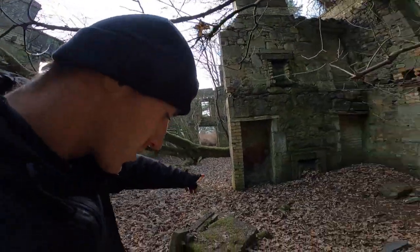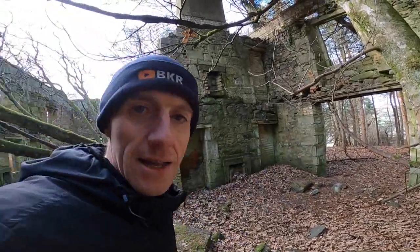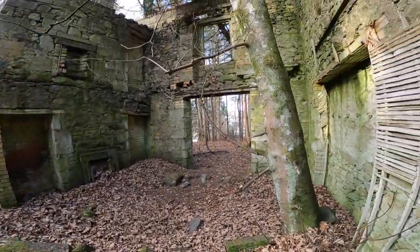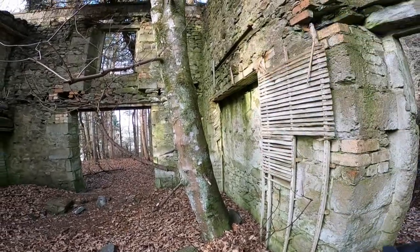But it's almost like this corner room here. I always theorised it could have been like a grand library area, because it's got this cut out here, which you can imagine the books maybe in shelves.